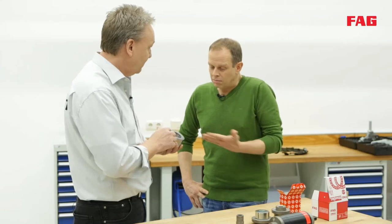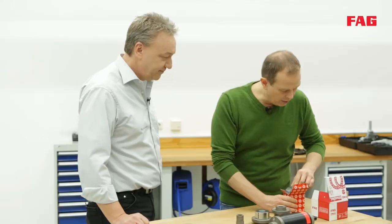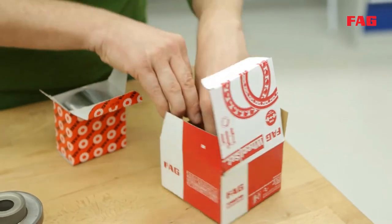So that means the wheel bearing is broken even though it's brand new. Exactly, so it's best to leave it in the packaging for as long as possible and take it only out when it's really needed. Okay, but there are several other components in the box. We always provide additional components if they're necessary for the repair, all OE quality components, of course.